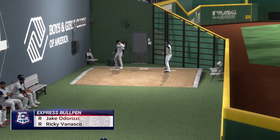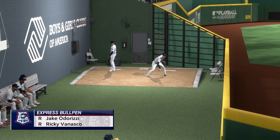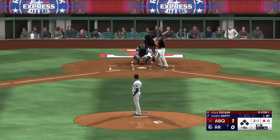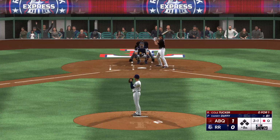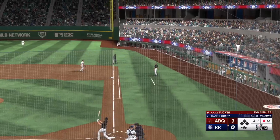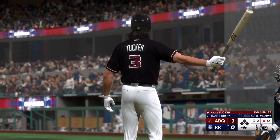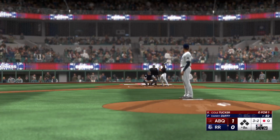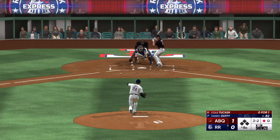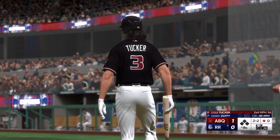Meanwhile, activity in the bullpen. Jake Odorizzi appears to be getting loose. Vanasco getting loose as well. Fouls one away, and now 3-2. Really great change of speeds. He goes off the off speed to the fastball, and the hitter doesn't know what's coming next. Here comes a pitch. Foul ball, and it remains a full count.